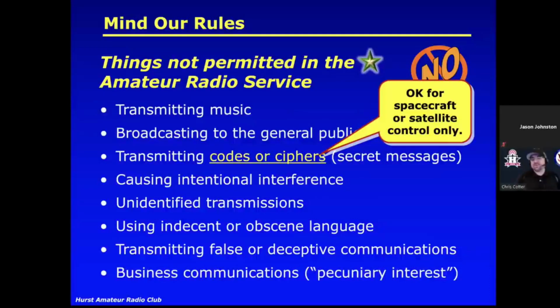Transmitting of codes or ciphers, encryption, is not allowed. Now, there is an exception. We do have amateur radio satellites that are transmitting control data and telemetry that can be encrypted, because you don't want just anybody being able to control your spacecraft.